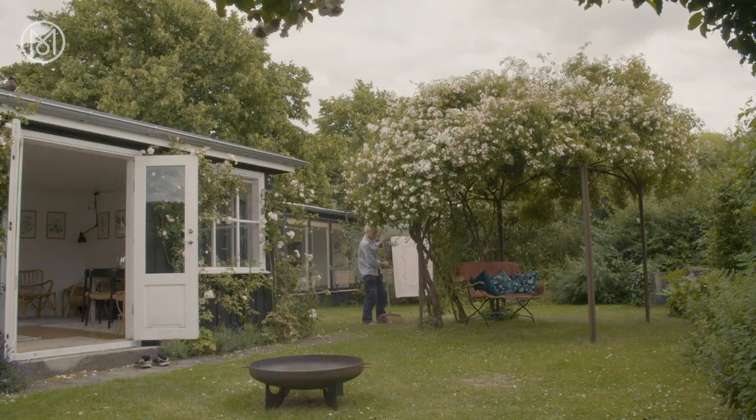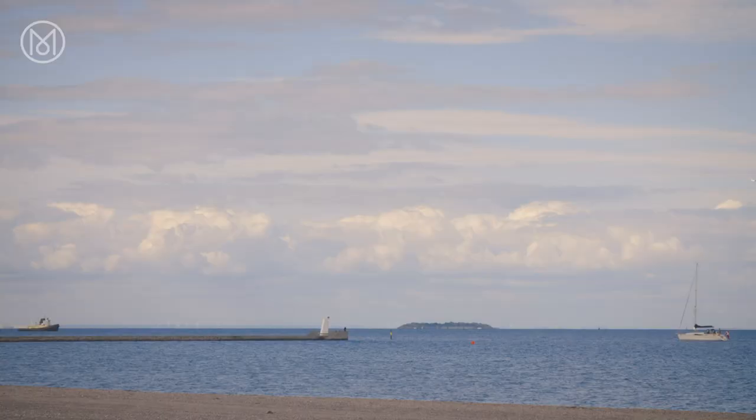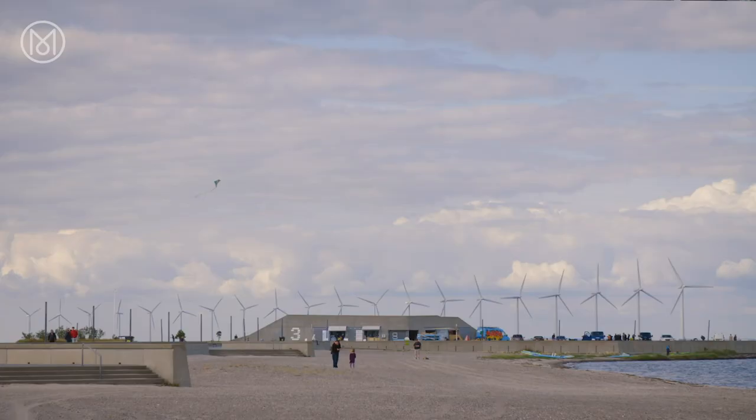I have had my Kolonihave 21 years. Originally, it was built in 1937, so it's an old house. It's 10 minutes from the city center, 5 minutes from the airport, and just an 8-minute walk to the beach.